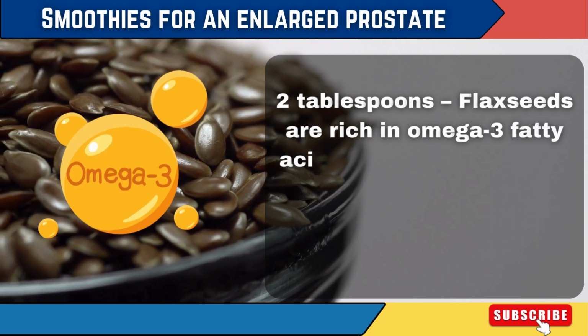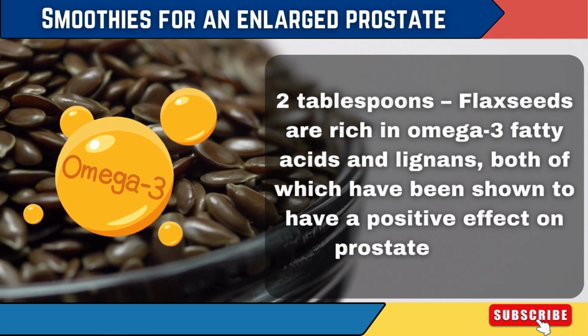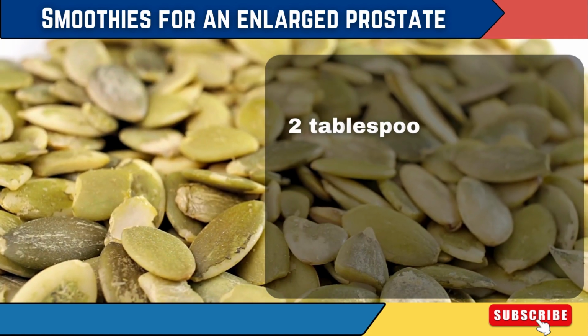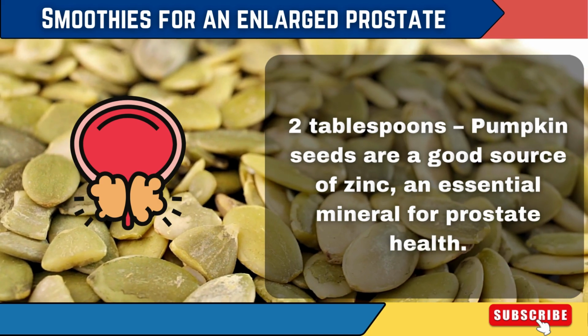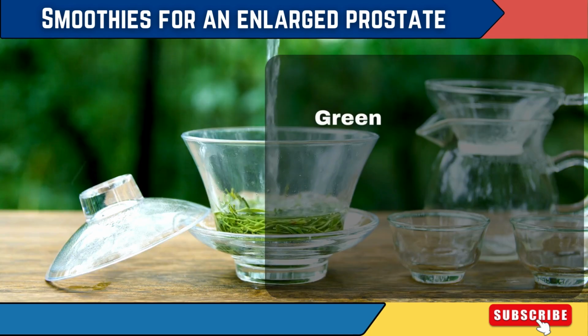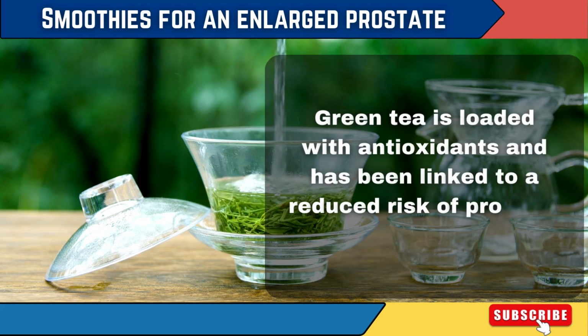Flax seeds are rich in omega-3 fatty acids and lignans, both of which have been shown to have a positive effect on prostate health. Pumpkin seeds, 2 tablespoons. Pumpkin seeds are a good source of zinc, an essential mineral for prostate health. Green tea cooled, 1/2 cup. Green tea is loaded with antioxidants and has been linked to a reduced risk of prostate cancer.